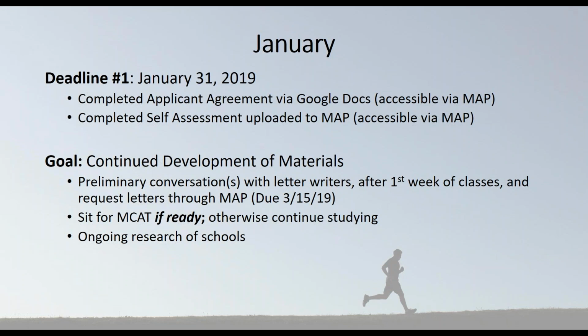January is also a time where you can sit for the MCAT if you're ready to take it. So, if you're doing well in your practice exams and the data is showing you that you're about ready to take this test, then you can sit for the MCAT. Otherwise, you want to continue studying.